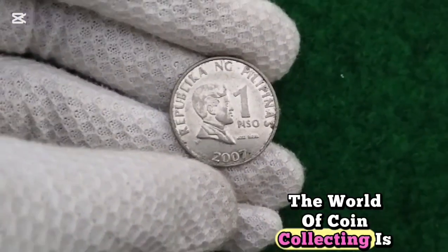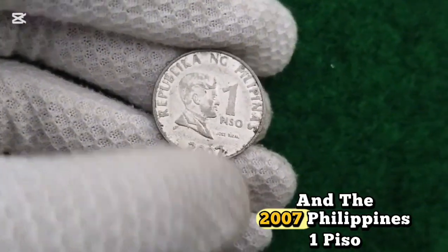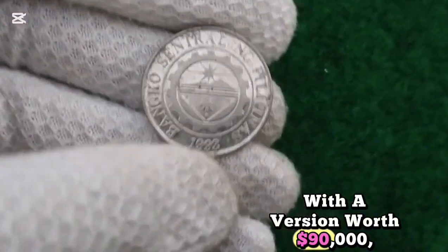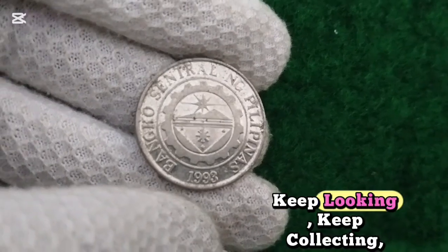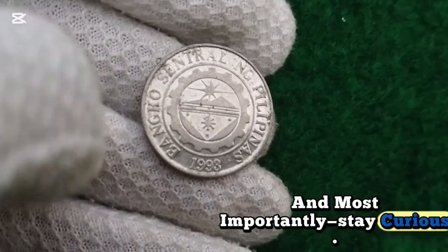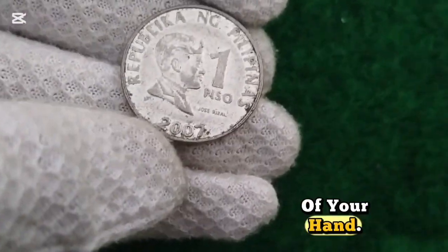The world of coin collecting is full of hidden surprises. And the 2007 Philippines one-piso coin, with a version worth $90,000, proves that even the most ordinary-looking object can hide extraordinary value. Keep looking, keep collecting, and most importantly, stay curious, because the next great discovery might just be sitting in the palm of your hand.